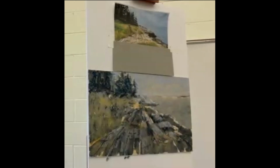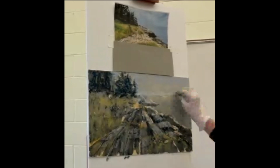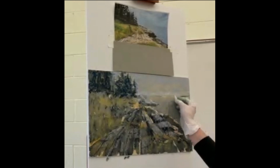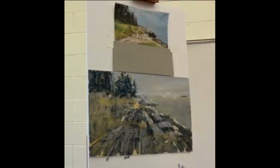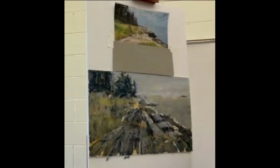I can also encourage it a bit by the way that I treat the sky. Normally the sky is lighter down by the horizon, so that helps to pull a little bit. And again, I'm still working really light, and by light I mean with a light touch. Let's see what this does with the water.